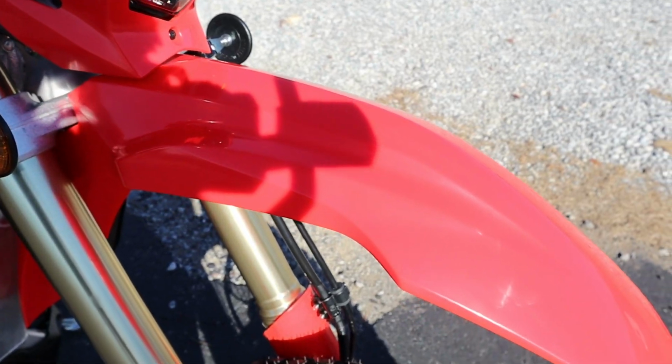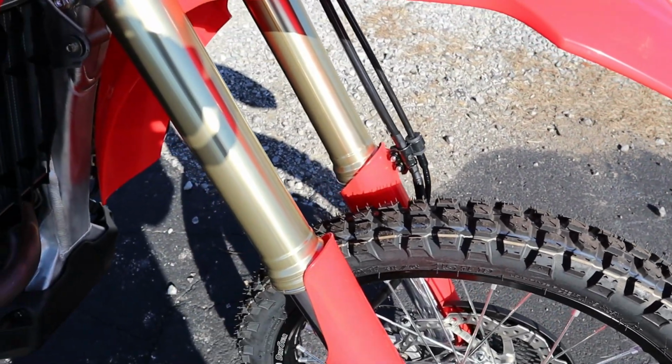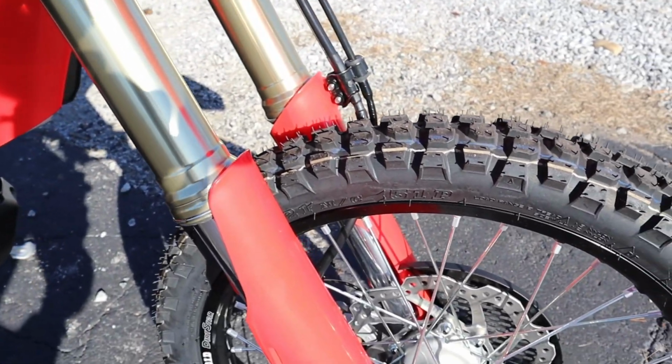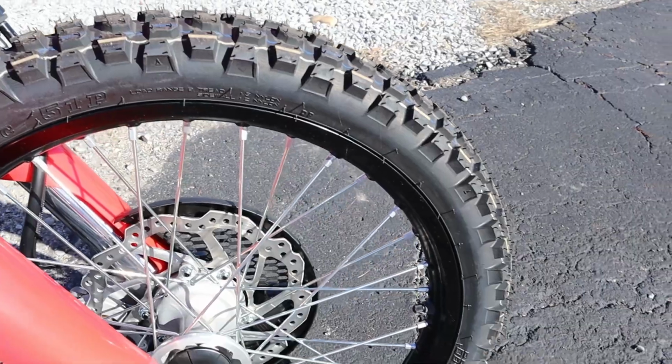Every little bit helps though, and all of that helps bring its overall curb weight down to only 291 pounds compared to the 300L. This starts at 309 pounds and the Dinosaur that comes in at 346.